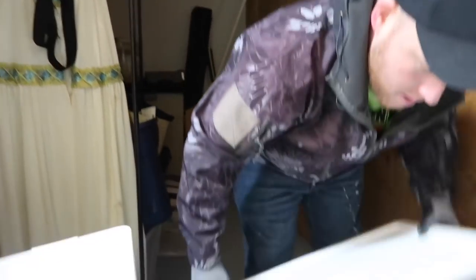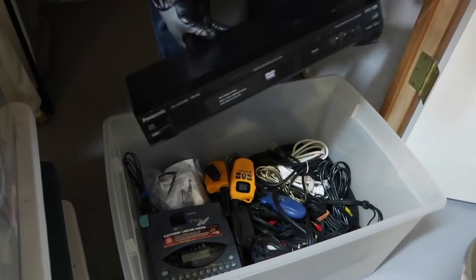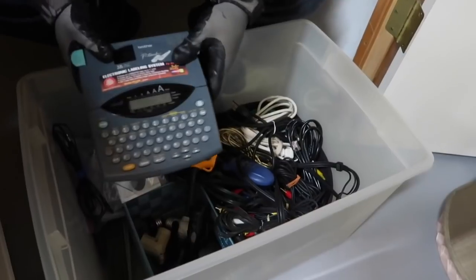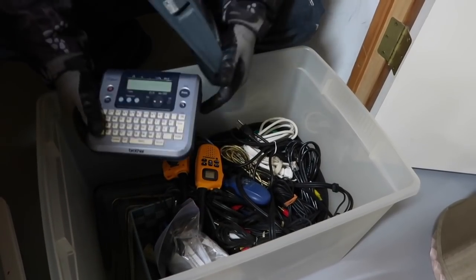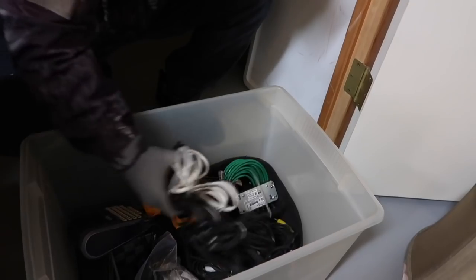He's moving right along. You can tell when he's not as thrilled. What is that? A DVD player. Yeah, you gotta check. Some of these are worth good money. And a lot of stuff. This may be worth some cash. Got some walkies. Oh, two labels. Okay. And some cords.